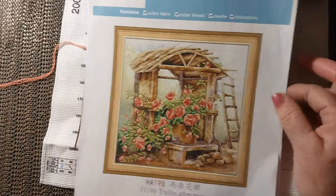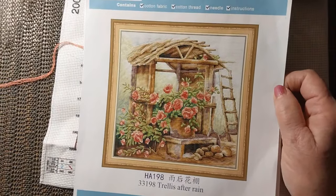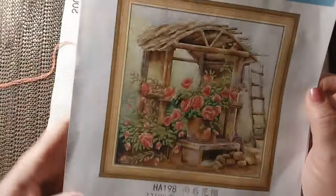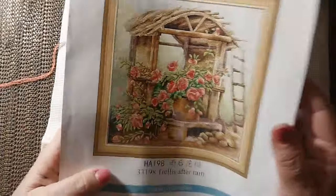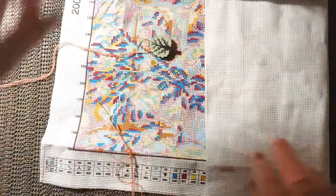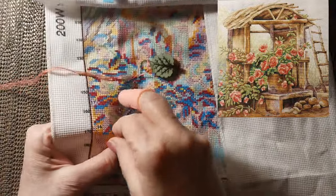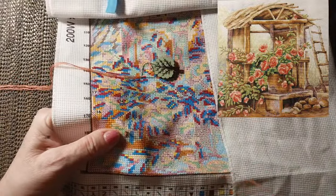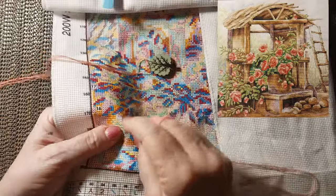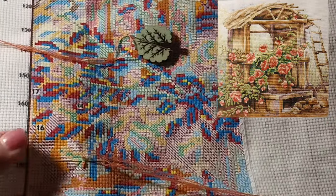Well, today as you can see we are going to be starting this Trellis After the Rain from Joy Sunday that I got this morning from FGNormal. And we're going to be working right in this area here somewhere. And I'm using color number 3712. I got out thread and it was the wrong color for that symbol, so I had to redo, but we are back on track.